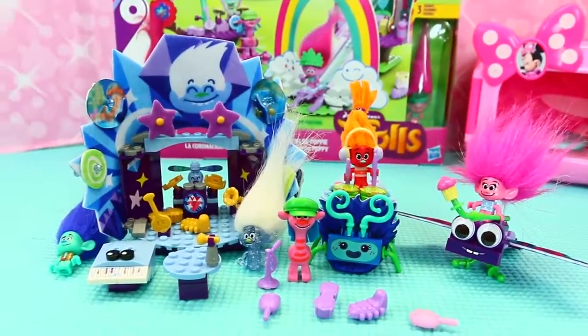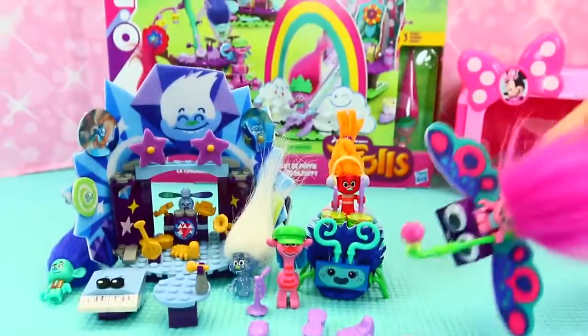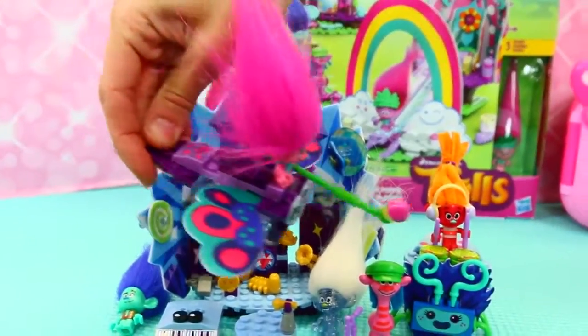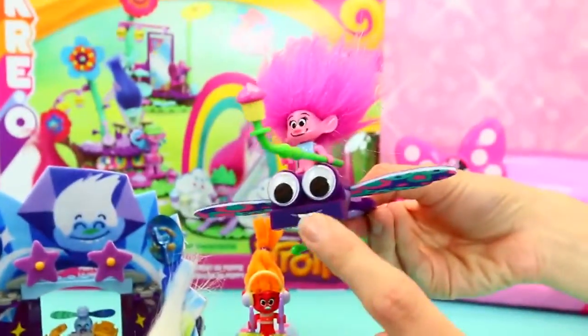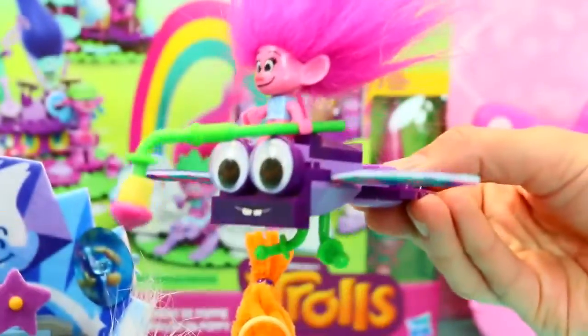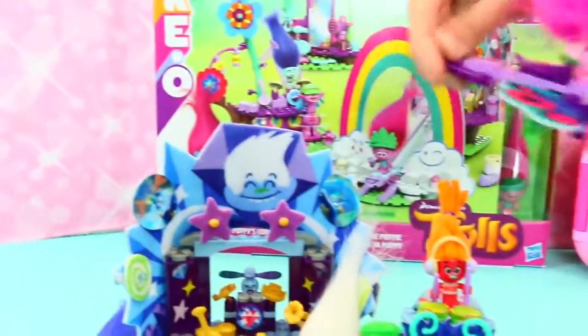Alrighty, so here's our Lego Trolls village. Woo! Let's have Poppy fly in her bug adventure. There she is. And she's one smart troll, so she has her bug fly to chase after this cupcake here. Or we can even put it down. Oh, see the cupcake? And she's like, ooh, yay. It's not that smart of a bug because it just keeps on flying and never gets it.